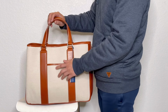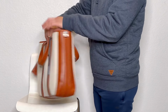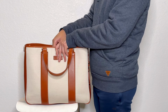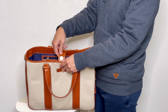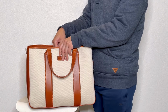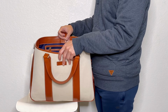On the other side, you have this pocket that's big enough and deep enough that you could put your big cell phone in and out easily. This tote doesn't have a zipper closure, so it has a magnetic tab button closure. For this one, I'm glad the magnet is still pretty powerful. Last time when I got the other Florentine tote, the magnet was non-functional. It totally didn't work.